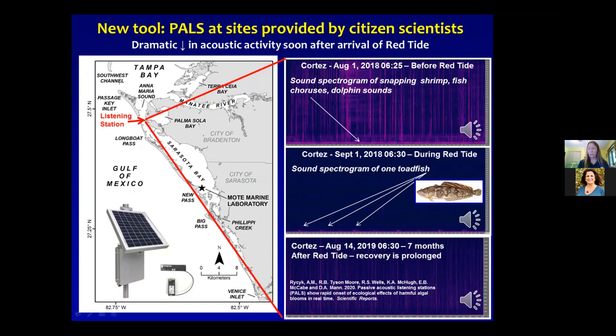Now this one, you won't probably hear anything. And that's not a mistake. It just was pretty much silent. So this was 1 month later at the same site. There is a lonely toadfish periodically calling in this. That's really hard to hear because it's very low.